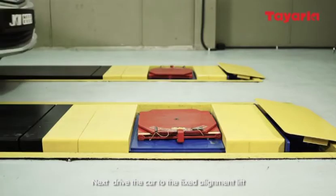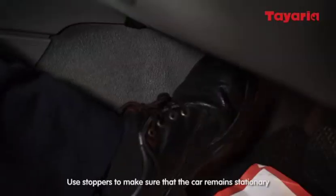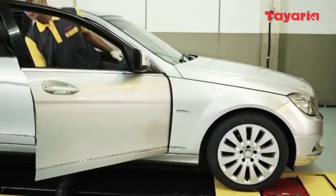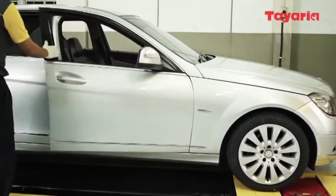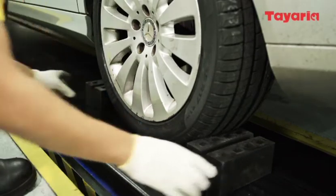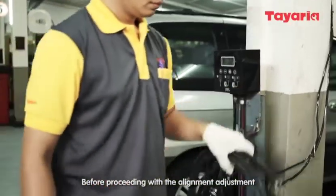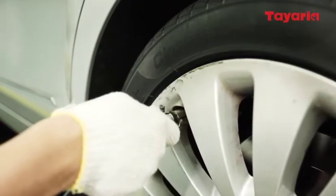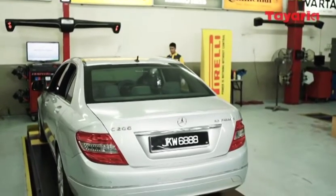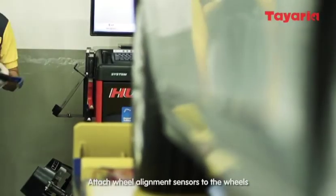Next, drive the car to the fixed alignment lift. Use stoppers to make sure that the car remains stationary. Check the air pressure of all tires before proceeding with the alignment adjustment. Lift the car. Attach wheel alignment sensors to the wheels.